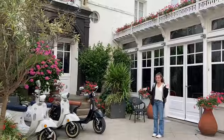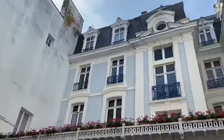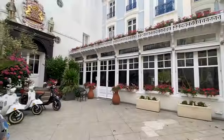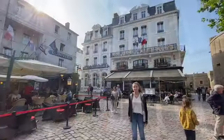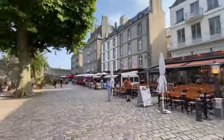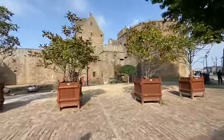Yay! Welcome to our awesome hotel here, the Chateau Briand. It is very, very charming. A little buggy inside only because the ramparts attract a bunch of flies, but very, very pretty. And this is where we'll be staying tonight. And ta-da! There's our hotel and the main square right here in Saint-Malo. Right next to the Hotel de Ville and the ramparts of the old city.